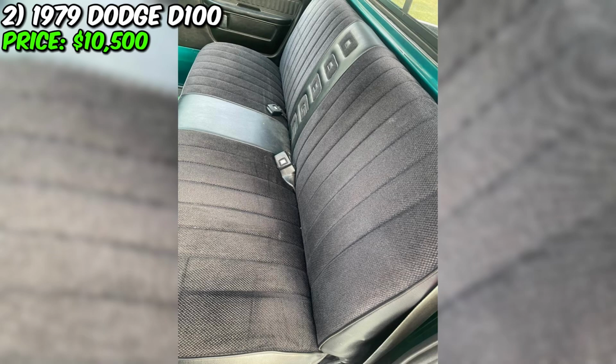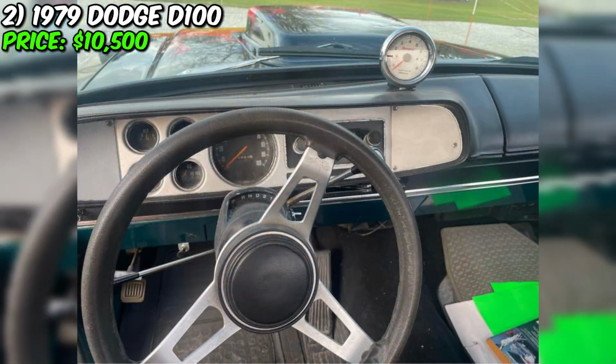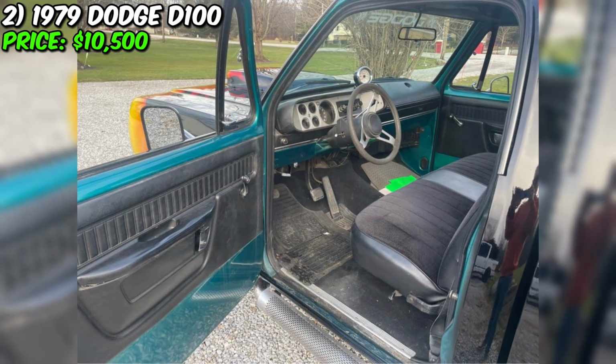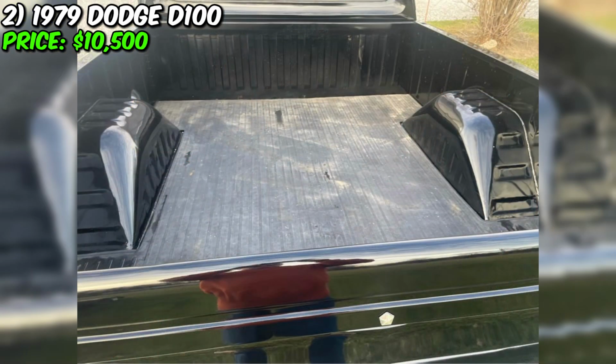The seller claims that the engine is a powerful 400 big block, although a 440 was mentioned. Previously, the truck was green with fiery accents, but it has now transformed into an elegant black with fiery elements, creating a distinctive exterior. According to the seller, the truck is in excellent condition, and they're willing to sell it for $10,500 or consider trade offers provided it is an equivalent proposition.